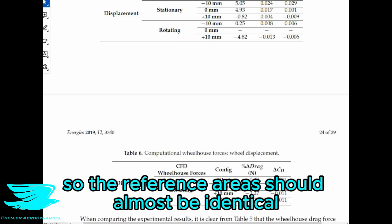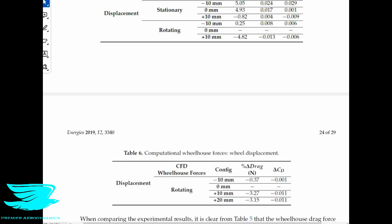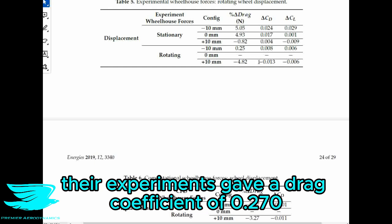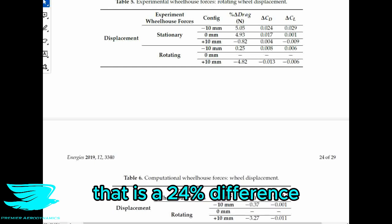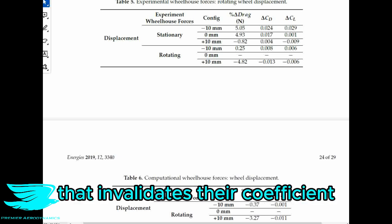So the reference areas should almost be identical, except for the tire bulge, which isn't that much more. So their CFD gave a drag coefficient of 0.336. Their experiments gave a drag coefficient of 0.27. That is a 24% difference. Their CFD is wrong by 24%. That is huge. That invalidates their CFD.